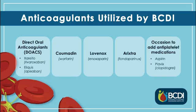Okay, so there are a lot of anticoagulants. And if you were to watch TV, you are going to see other things advertised on TV than just these, okay? These are the ones that we use because we have found that these are the safest, and they're the most effective, okay? So Xarelto, the other name for it is rivaroxaban, and Eliquis, the other name for it is apixaban. These are the direct oral anticoagulants. We try to use these whenever we can.